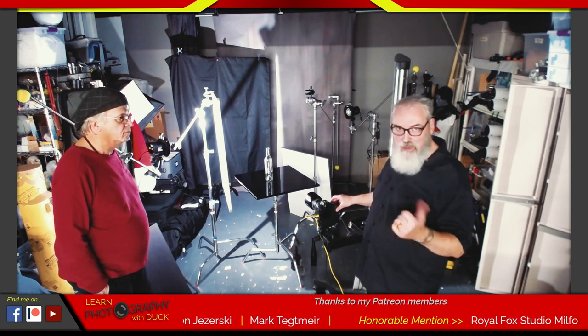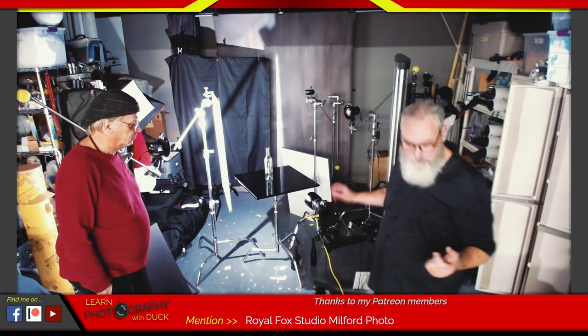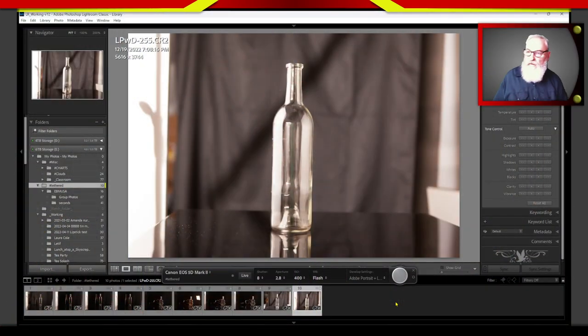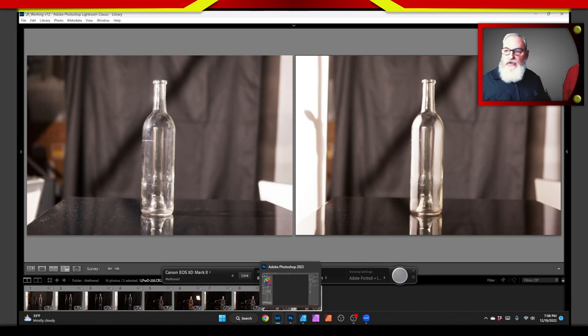All my settings are still the same: an eighth of a second, ISO 400, aperture of 2.8. And we're going to take a shot. Let's see what that looks like. We're still pretty much overexposed. If we compare the two, we really didn't lose too much light. Why did we not lose that much light?